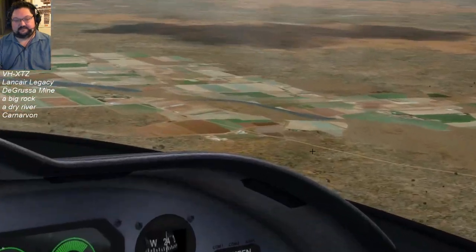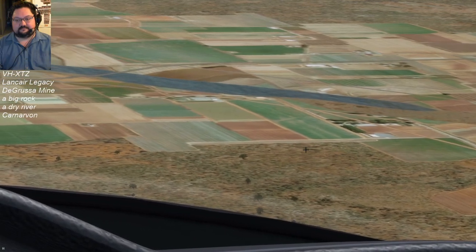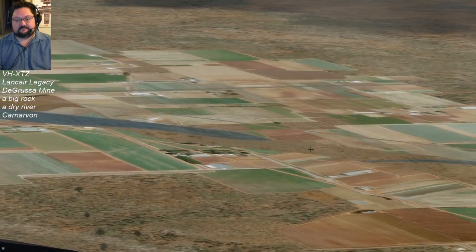Carnarvon traffic, Bonanza, Tango Delta Kilo, vacating 36 at Bravo, Carnarvon traffic.